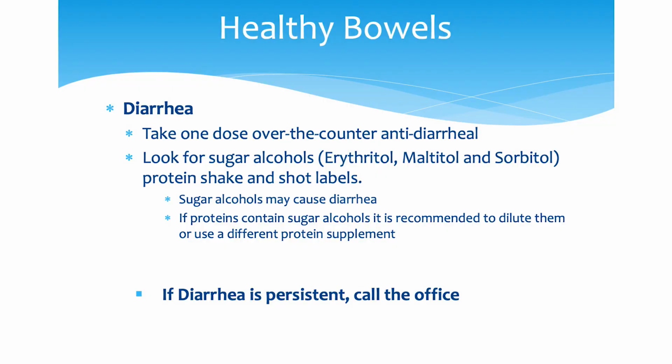Some things after surgery aren't going to sit well with your stomach. So if at any point you drink something and within 5 minutes you're running to the bathroom, it's not sitting well with you, stop drinking those. Also keep in mind, things like sugar alcohols can cause diarrhea. Now, these are typically used in sugar-free products like sugar-free Jell-O, sugar-free pudding. These types of things will have sugar alcohols in it. Now, don't worry if you have 1 or 2 in a day, you're going to be fine.